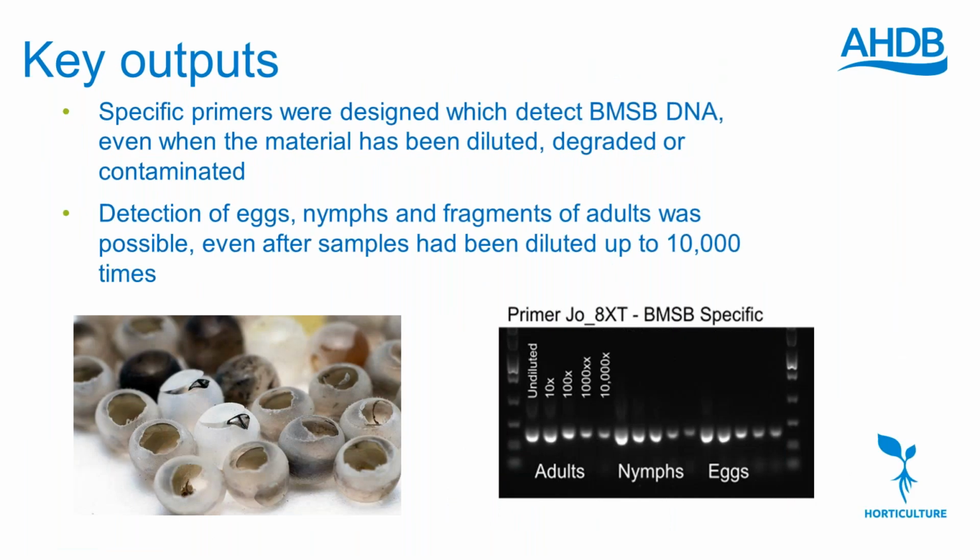So the key outputs of this work were that the specific primers that were designed were shown to be very effective at selectively amplifying the DNA of brown marmorated stink bug and not other species. We showed that this was true not only when we extracted good quality DNA from fresh samples, but also when we tried to use more degraded material, for example, old egg masses that were stored for weeks or months in non-ideal conditions.